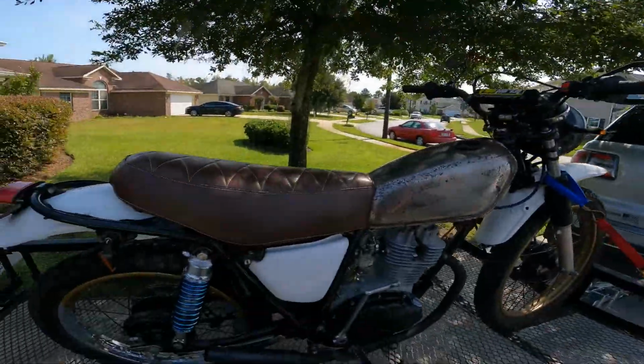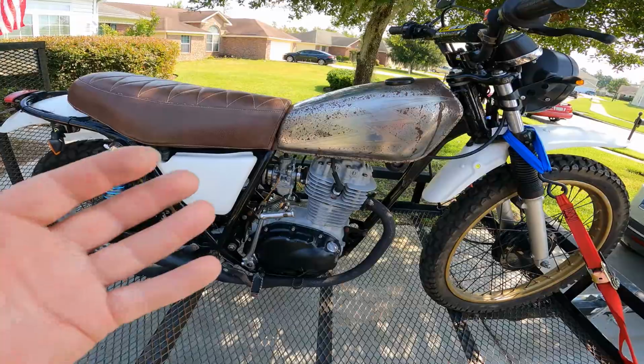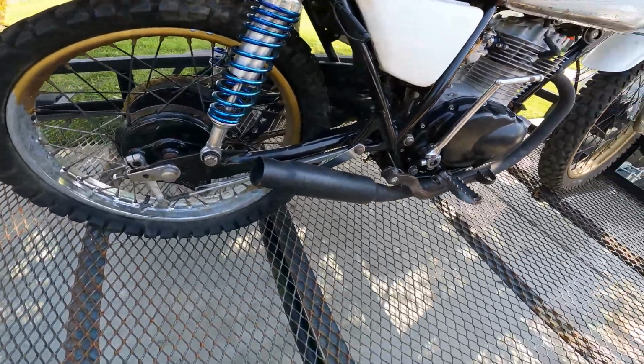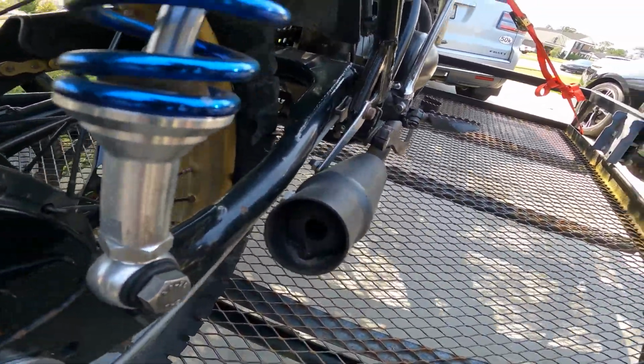But it needs, like his ad said, his ad was right on. Needs some TLC, and he didn't lie, not one bit. It needs some TLC. And are you soaking it all in still? Just keep soaking it in. He even made a little muffler. He told me how he fabricated this guy in there to give it some back pressure.